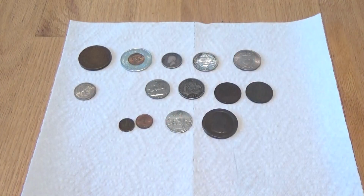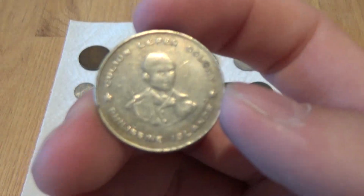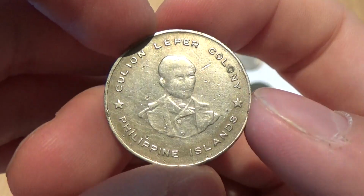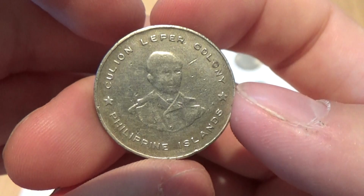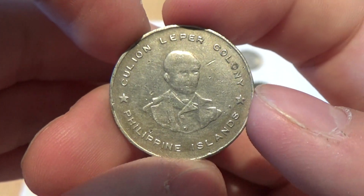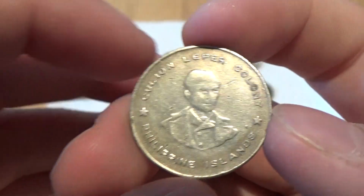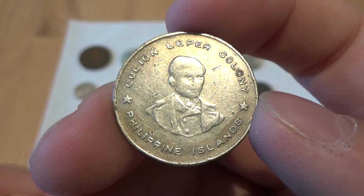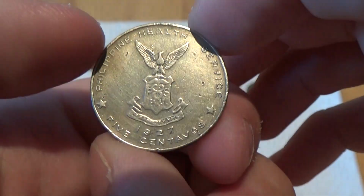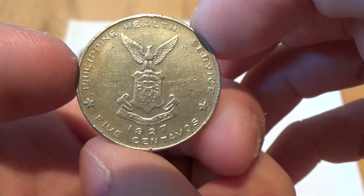Here's a 1927 5 centavos from the Philippines leper colony. This is something a little different. Back then they had leper colonies, and so they would have their own currency because they didn't want to circulate leprosy with the coins outside of the colony. So you just wonder, who held this?